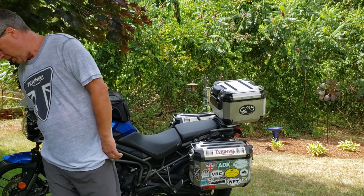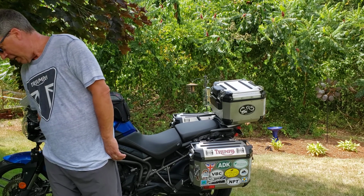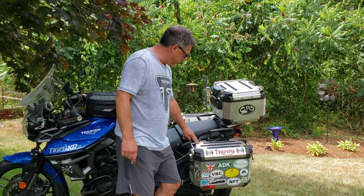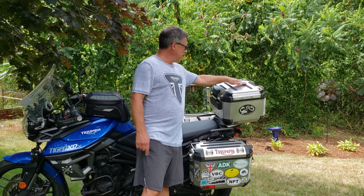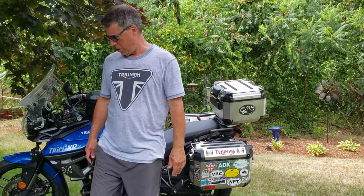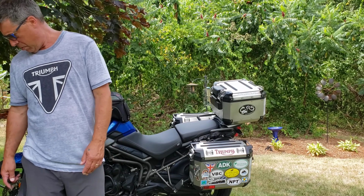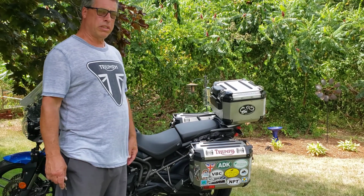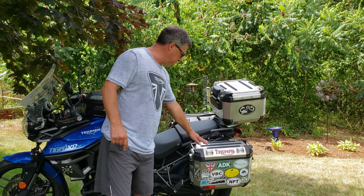The nets were $18 each. I also bought these protective strips for the top box and the side bags. I think it was $22 times 2, somewhere around. It was around 40, 50 bucks to do all 3 bags with these strips.